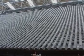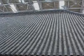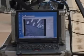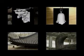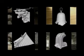Toshodaiji Temple is a construction of the 8th century and retains the ancient styles of Buddhist architecture. In June 2001, we went to Toshodaiji and took the partial 3D model. Totally, 780 range images were taken for 20 parts of the architecture.